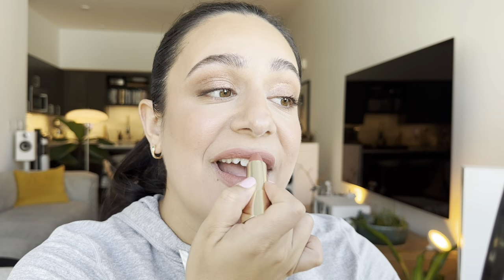I'm going to be doing a brighter lip just to kind of keep it a little bit lighter as we transition from summer to fall. So I'll be going in with the Rare Beauty lip liner and lipstick in the shade Lively. And then one final coat of setting spray.